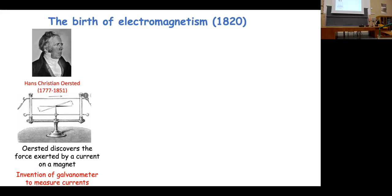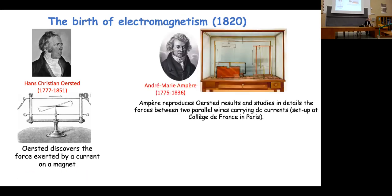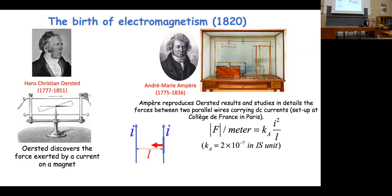In Paris, Ampère, who was a professor at Collège de France, decided to redo the experiment, and he studied in detail the forces acting between two parallel wires. He found that two parallel wires of current attract each other with a force which is proportional to the current. Since you have two currents, it's I squared, inversely proportional to the distance. And this force of attraction is used to define the ampere.